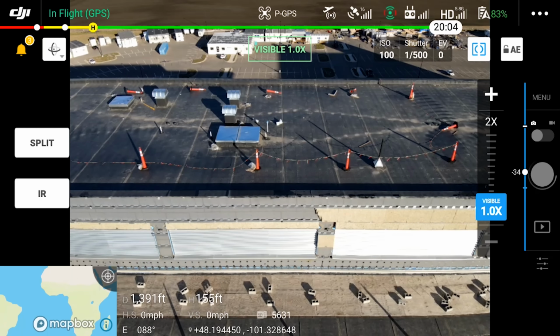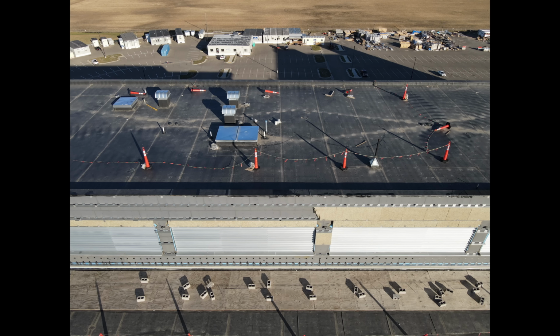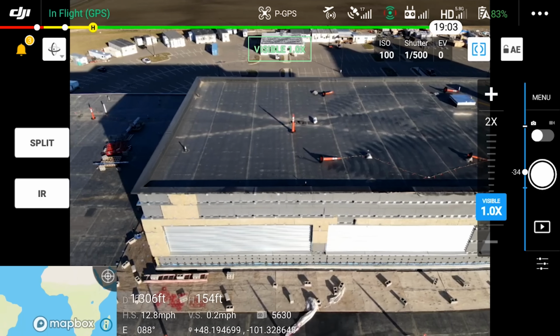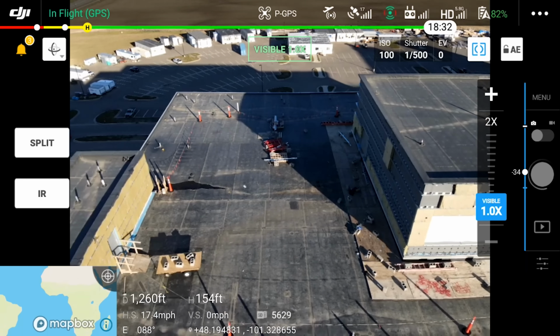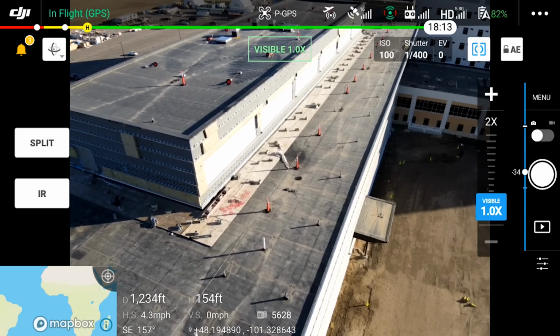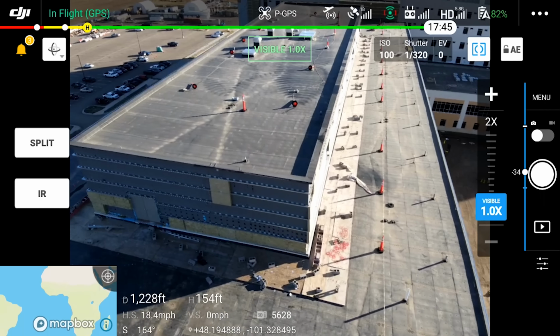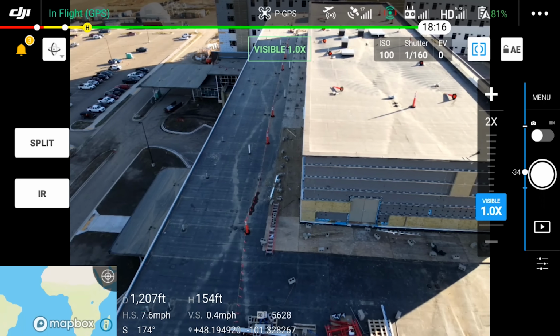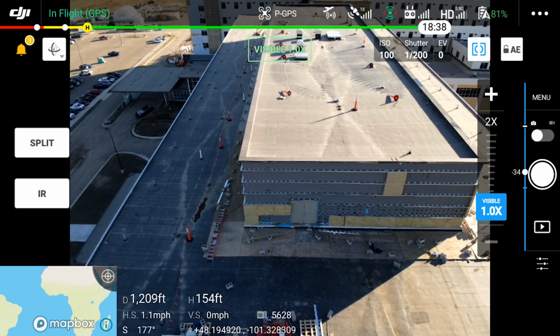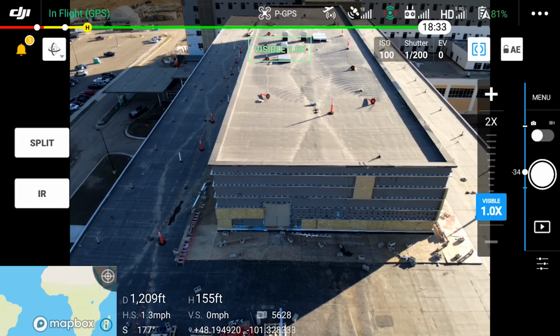I'm just going to keep snapping photographs, just like so. And then we're going to make sure that we get the end of the rooftop too. And then we're going to go around from the end and get a shot here. And I'm not going to do this whole thing just because I don't want this video to get too long, but I'm just kind of showing you an example of how you would take these photographs.